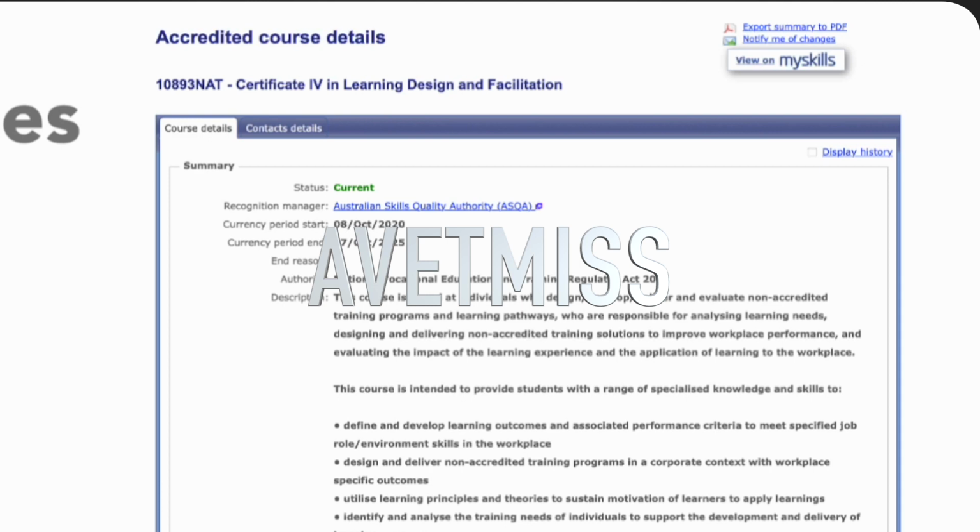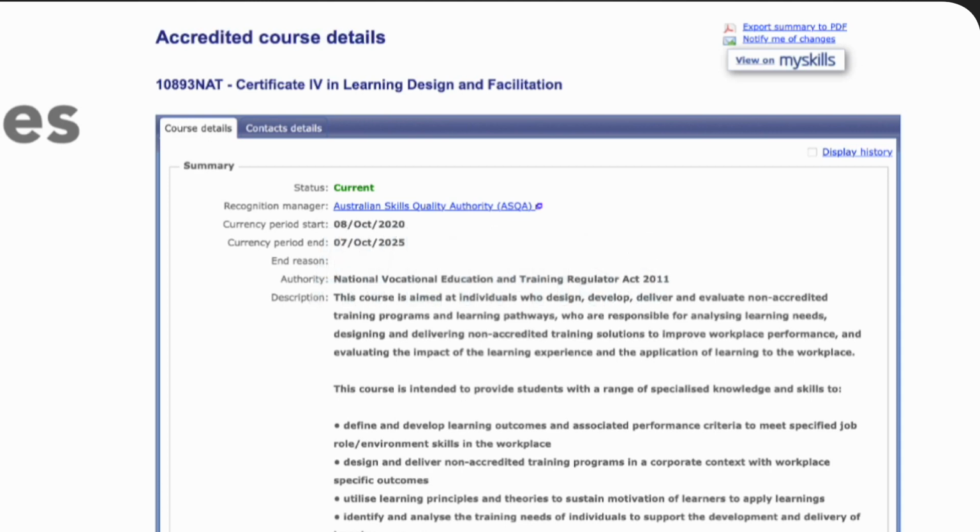This is the data that's captured by the NCVER, the National Centre for Vocational Education Research. This data is supplied by every registered training organisation, and therefore the formats are very important. The format of the code must be no longer than 12 digits long, and the format of the course name, including spaces, can be no more than 100 characters.